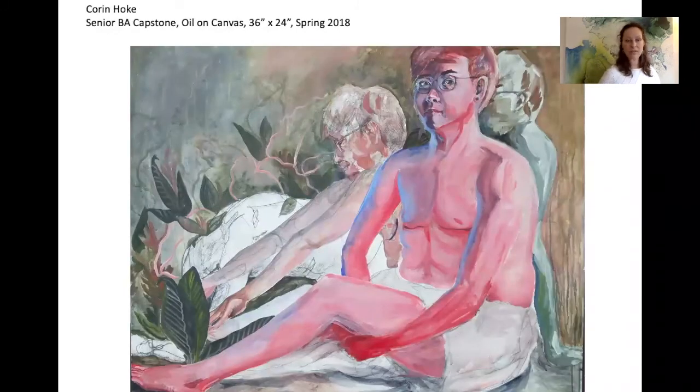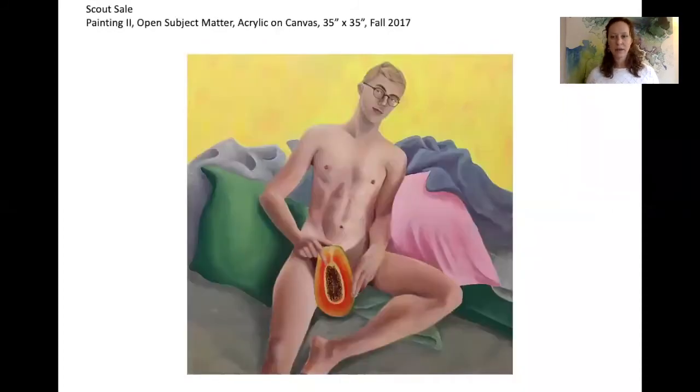Corin Hoke, this is another capstone student. She was a BA capstone, and this is also oil. So interpreting the figure in a more abstract but really interesting way. Thinking about issues of gender for Scout Sail here.